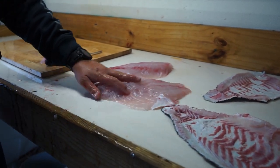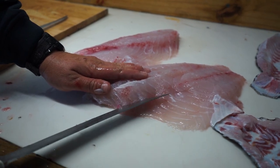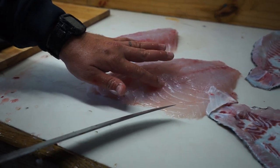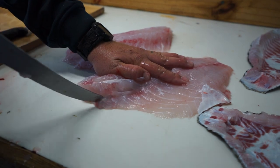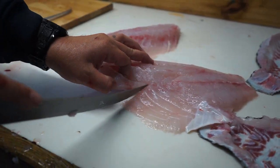Cut these pin bones out. There'll be a row of pin bones right there. Hear it? It'll run about right there. You'll be able to feel it. Take it, run my knife down there, cut a V out so it takes those out.